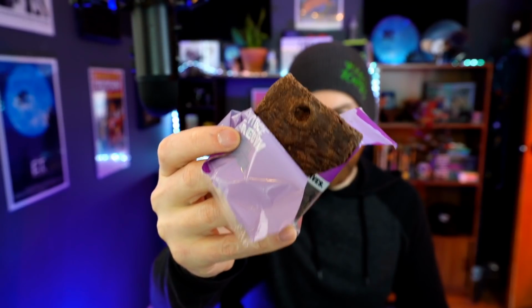Let's go ahead and open that brownie up. Okay, there it is. That's the brownie. It smells so fudgy and brownie-y. Here we go.